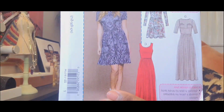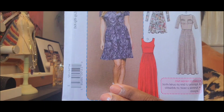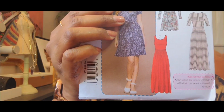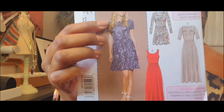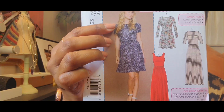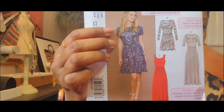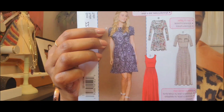But yeah, look at that. Super simple. I'm just looking at View C because it's super cute for the summertime as a maxi dress. I would love that. And even the one that she has on is really cute. I can make that for work and that'll be work appropriate. And I love that neckline on A as well. It's a little bit higher up.